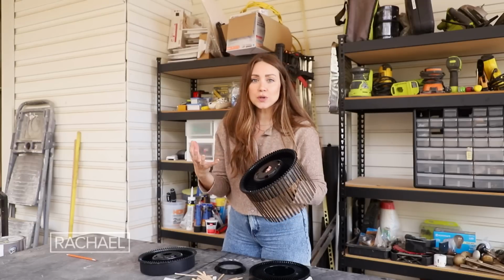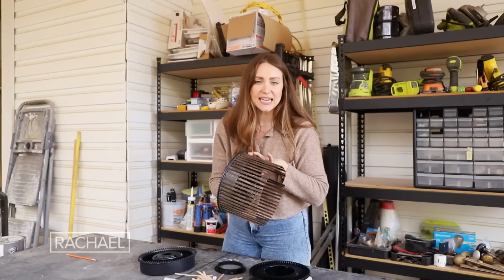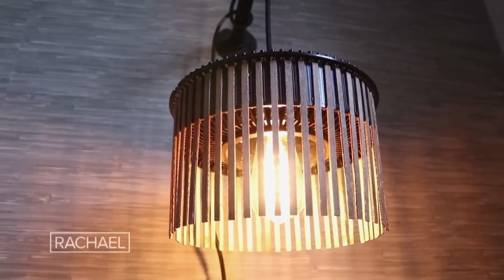They had an industrial feel. It was a super simple DIY of just gluing on some stained sticks. So you want DIYs on a budget for your home? This is definitely the way to do it.